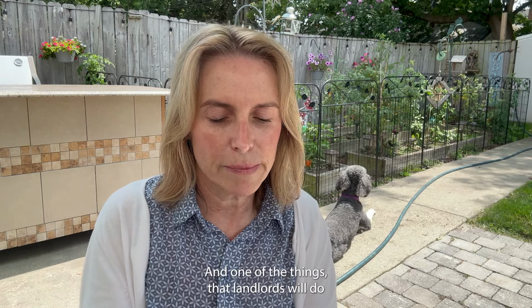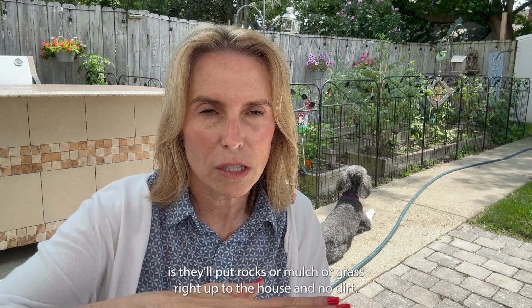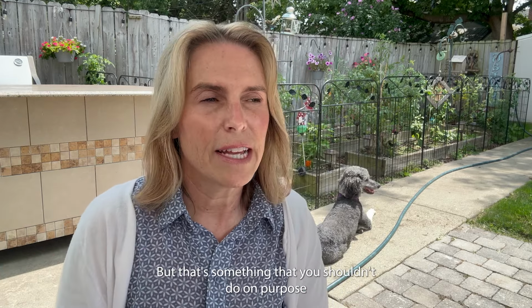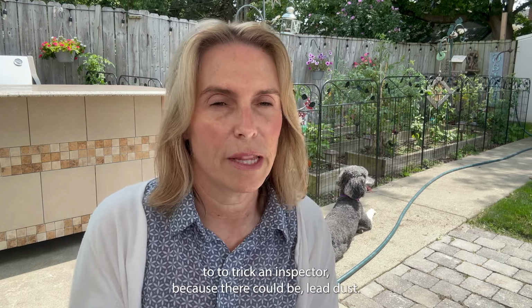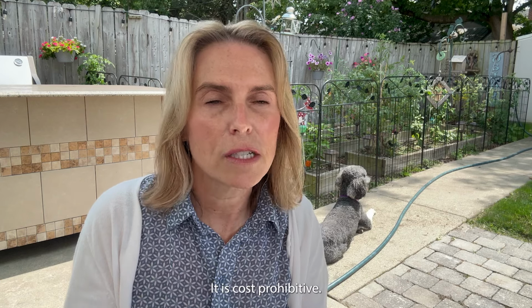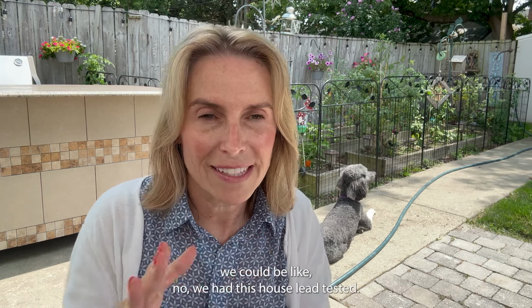And one of the things that landlords will do, when they do have the lead inspection, the kind that we're getting now, is they'll put rocks or mulch or grass right up to the house and no dirt. That way, I guess it's harder for the lead inspector to find lead dust, but that's something you shouldn't do on purpose to trick an inspector, because there could be lead dust. And if there's a child there, you don't want the child to be infected with lead. And I'm not for having this $500 test. It is cost prohibitive, but it does make my husband and I feel good when we have had that test, because if anything happened, we could say, no, we had this house lead tested.